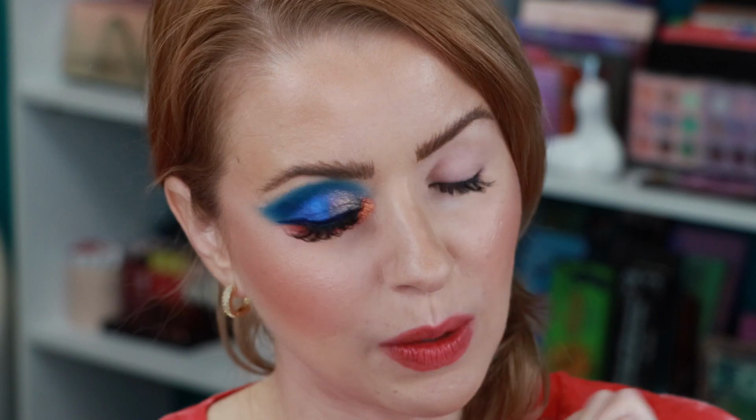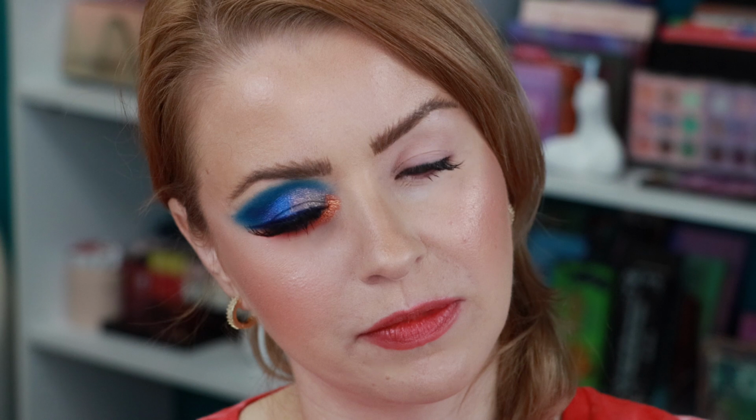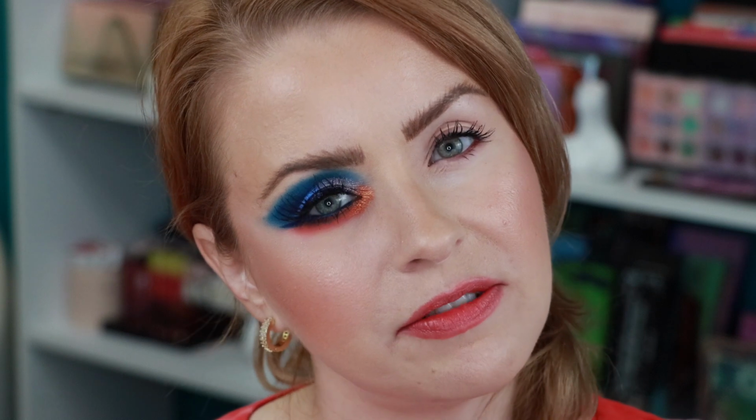I don't know how I'm feeling about the blue and also this shade right here, like the white shade. I don't know. There's something so far about this palette that feels a little bit off to me. Obviously, this is just the first look. I still need to create two more, but I don't know. I'm not wowed just yet.